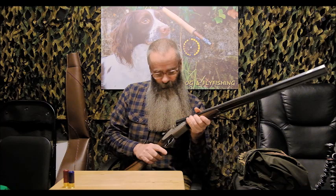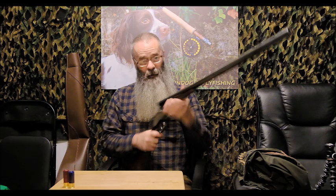This is an AYA round action. The action is rounded here as opposed to being at right angles, squared right angles. And it's 28 inch barrels, and I love this gun. I just get on really well with it. It fits me really well, and I really enjoy using it.